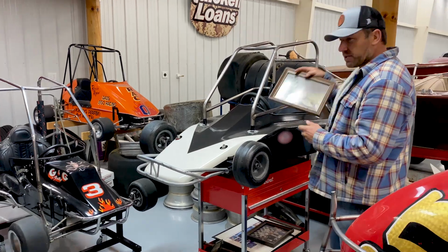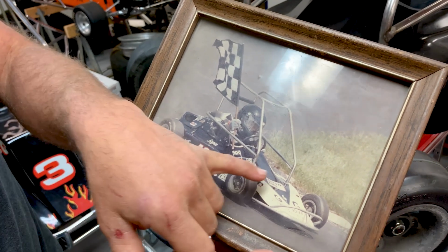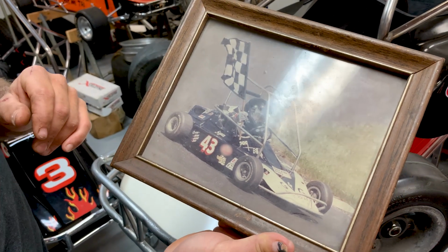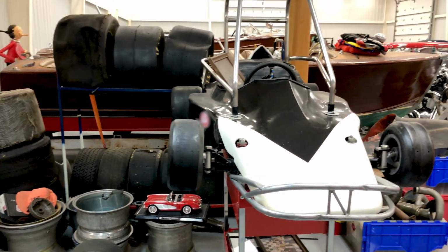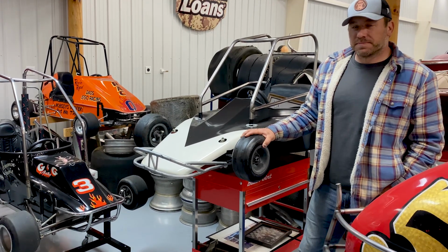This is me driving it when I was a kid. My crew, my mom, my sister, and my dad had the checkered flags and some free stickers that my dad had used up someplace along the way. My very first race car. Only ever going to be one first, and this is my first.